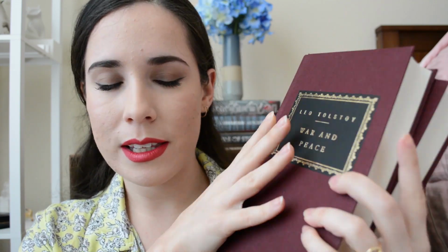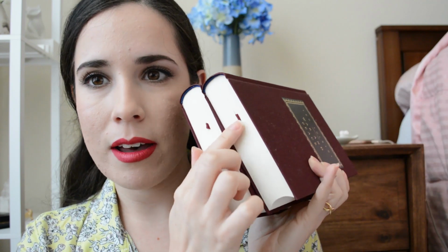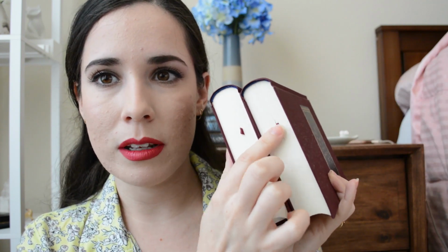This is War and Peace. This is how the spine looks, and then the back is just plain. But it's just so classic looking, and on the bookshelves when they're all lined up, it's just so pretty. I love it. So these are the other 2 volumes. Like I said, they look exactly the same, and then they have a kind of satin ribbon inside all of these books, and it just gives a nice little classy feel to it.